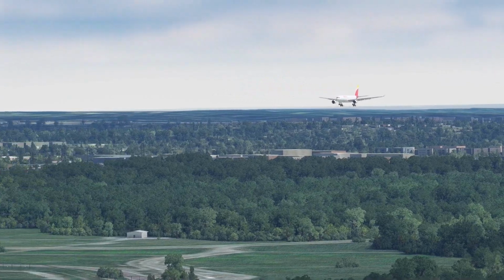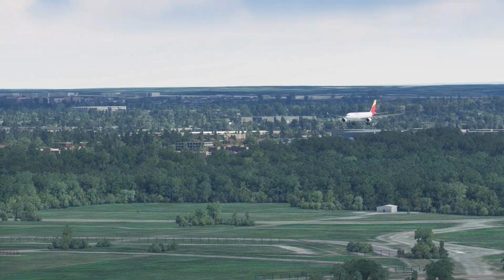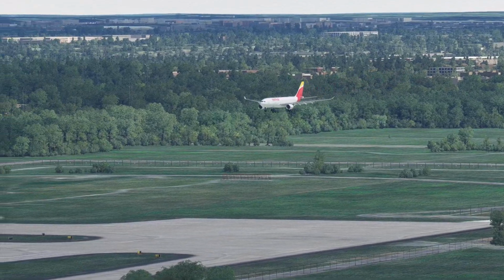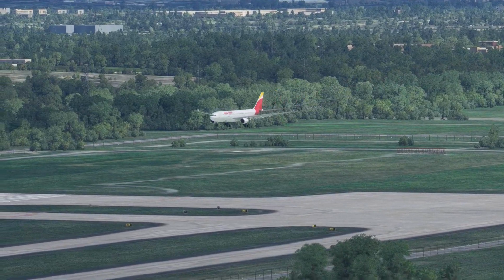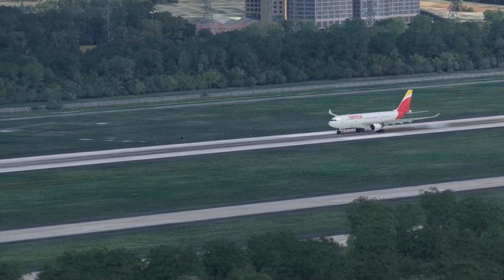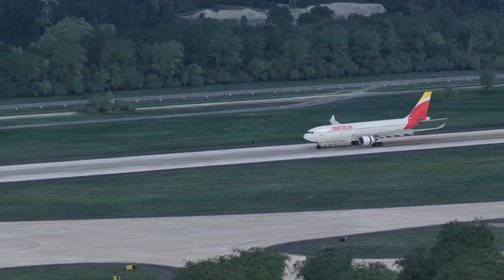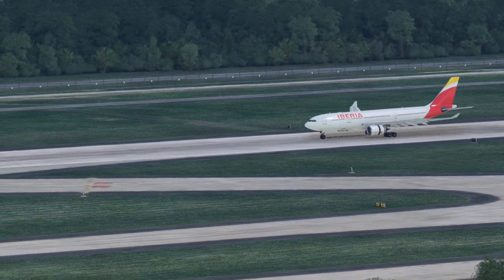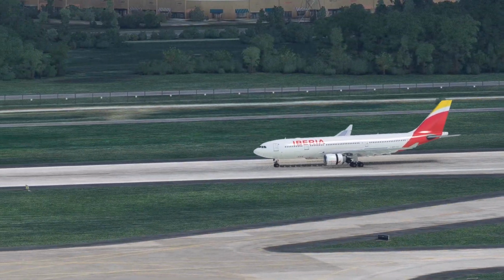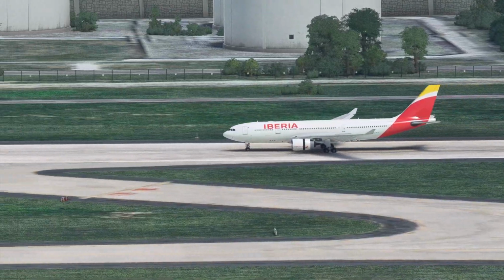Iberia again, another airline with a refreshed paint scheme in the 2010s. Much more minimalist. It's okay. A lot of Euro white. It's okay. Just like that landing, it was okay. I believe that's an Airbus A330, either a 200 or a 300. Comment down below, is this an Airbus A330-200 or 300?